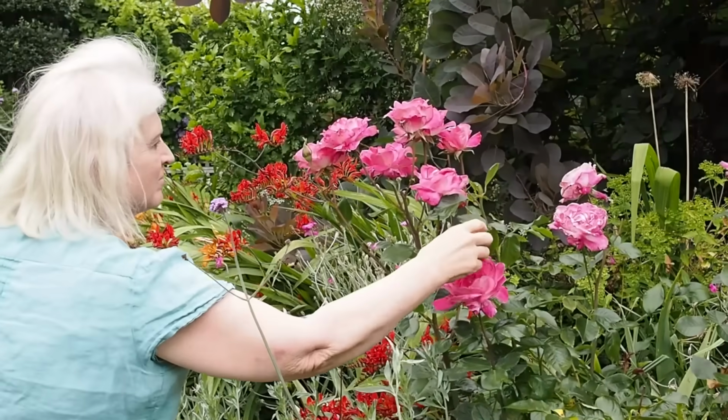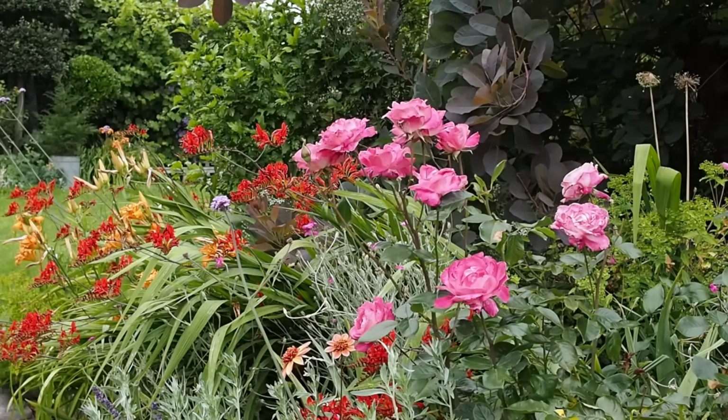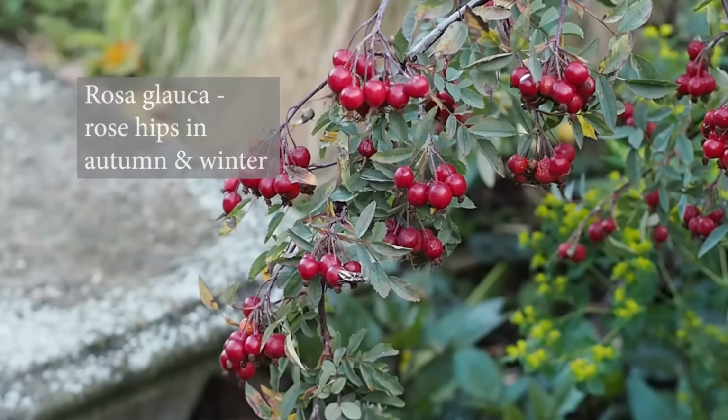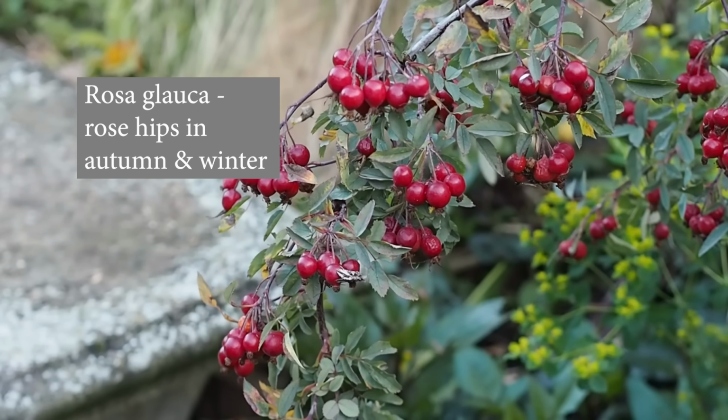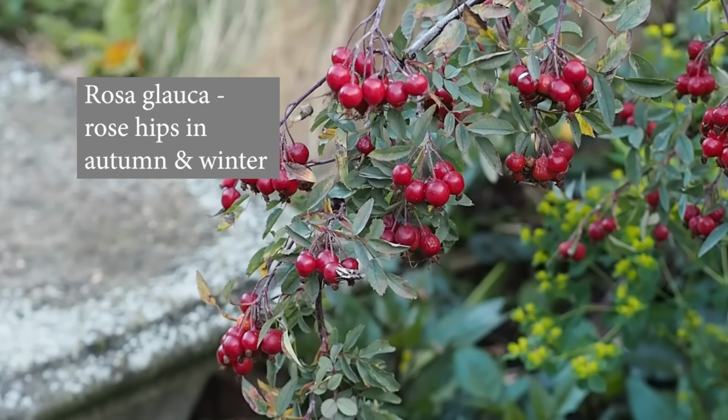And the other important thing is to keep deadheading. If you see the rose flower dying, just snip it off. If you see a cluster of roses dead or dying, snip down to the nearest leaf junction. You may, of course, have chosen your rose because you particularly want some hips, rose hips in the winter. And if that's the case, of course, don't deadhead it. But otherwise, the more you deadhead your roses, the more flowers you'll get. And I'd suggest doing that every day, not once a week.